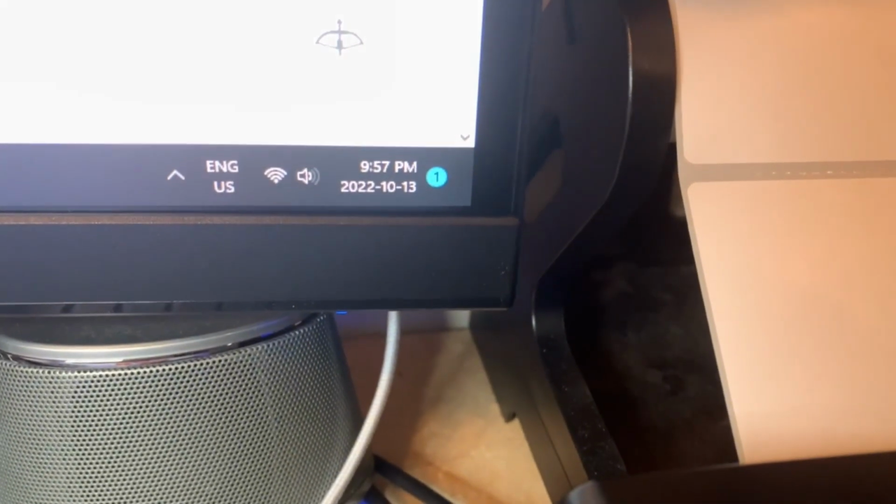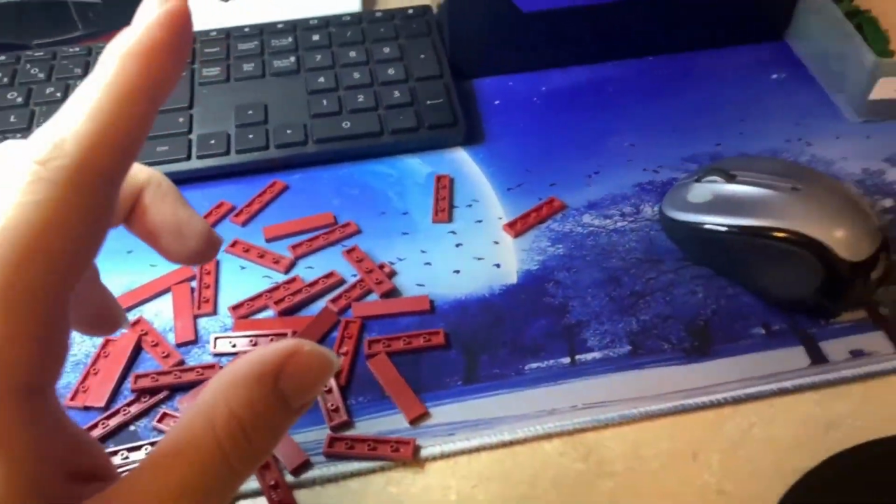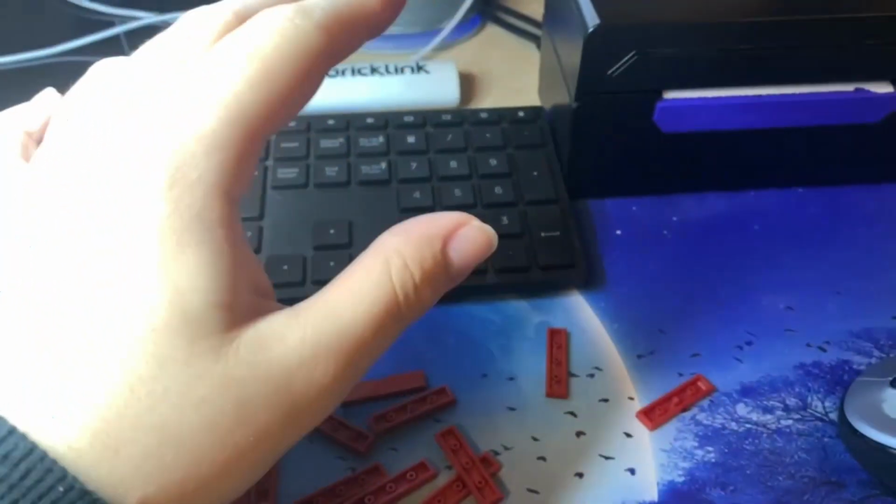It's 9:57 p.m. And I almost forgot that the name, I couldn't remember what it felt like when checking 1x1 tiles for damage, is carpal tunnel syndrome. That's the word I was looking for.